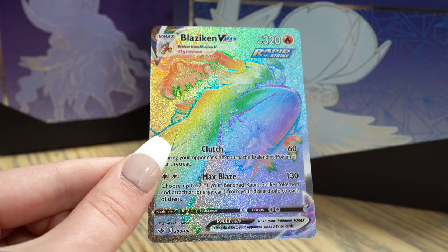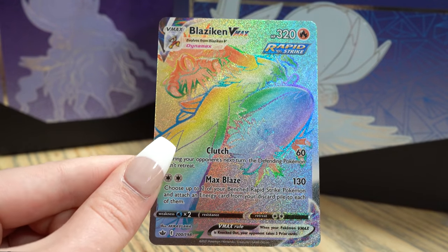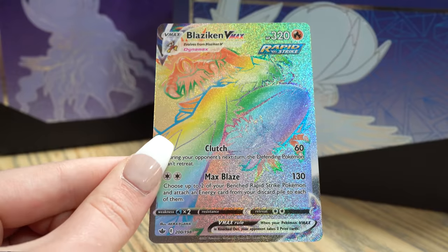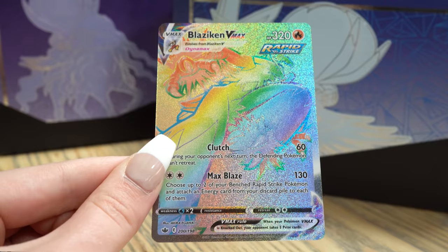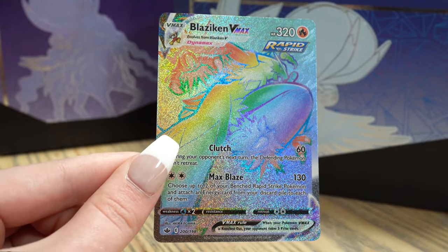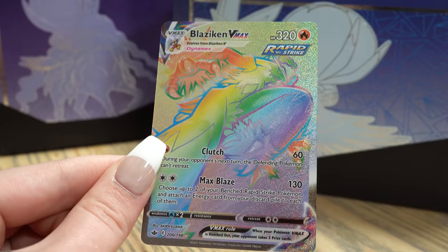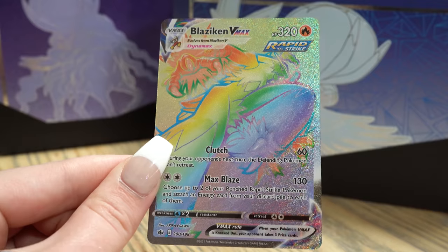And then Max Blaze for two colorless. Choose up to two of your benched Rapid Strike Pokemon and attach an energy card from your discard pile to each of them. That's just an energy card, so it can be basic or a special energy card. It can do both, which is very versatile. It would be a little bit different if it was only basic, so it is super good that it is not.